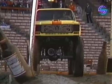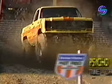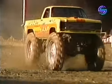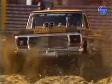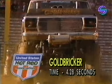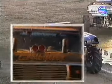As opposed to the pro-modified or super-modified machines, these trucks, because of their weight, will drop right down to the bottom of the mud pit almost instantly. It's sheer power that takes them through the pit, as opposed to horsepower making them skim over the top. The Psycho Chevrolet at 3.99 seconds will advance. As you can see, the Goldbricker Ford digs in almost immediately right down to the bottom of the pit, and then a slam against the berm or side of the mud pit slows the Goldbricker to 4.28 seconds. The big Chevrolet of Tony Elkins will advance to the semi-final round.